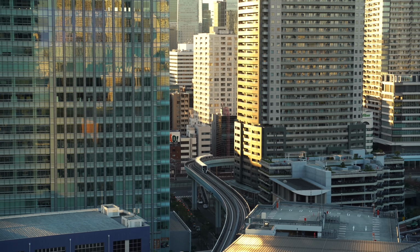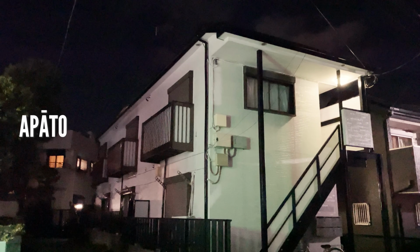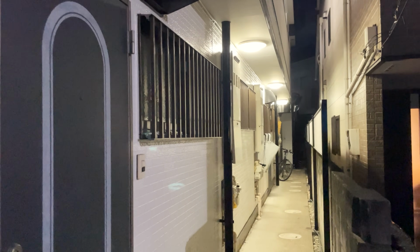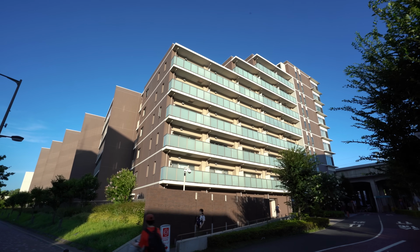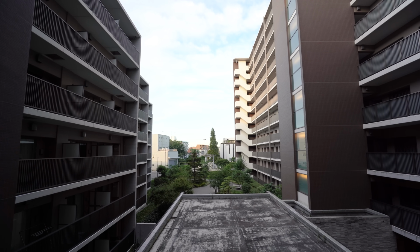Now, there are two basic types of apartments in Japan. One is apato, and those are usually smaller buildings, probably less insulated, but cheaper to rent. And the other is the mansion type, which is this type here. They're often bigger, they use more concrete, and are generally more expensive to rent.